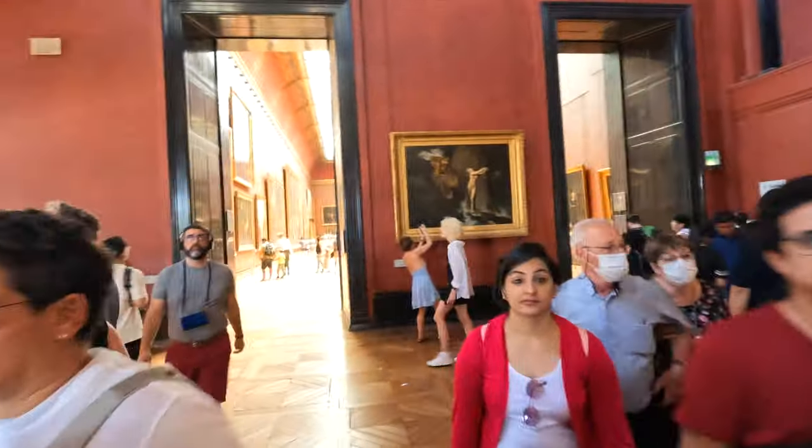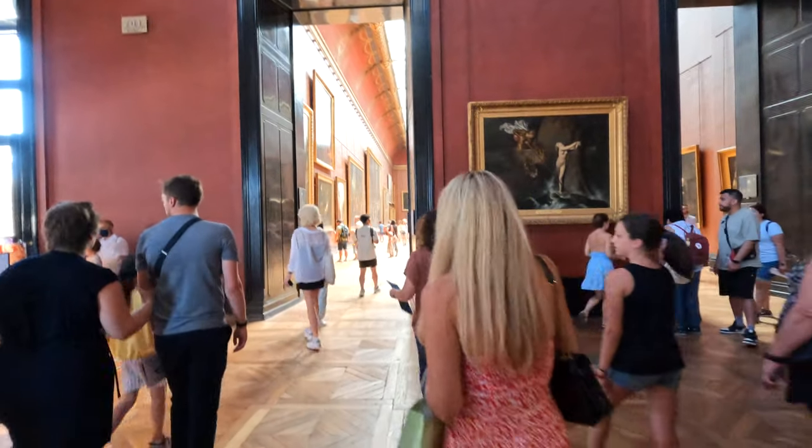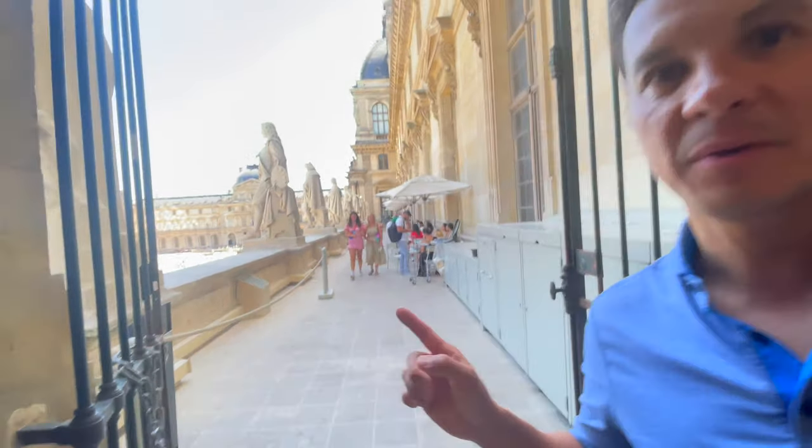Okay. Let's go. After all that, and before we get much farther, we were all in need of a little break, and we found the perfect spot for one. So FYI, there is a cafe. There's actually multiple cafes at the Louvre, and we're taking a pit stop right now. We'll check out this view.